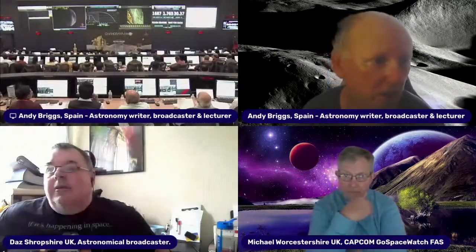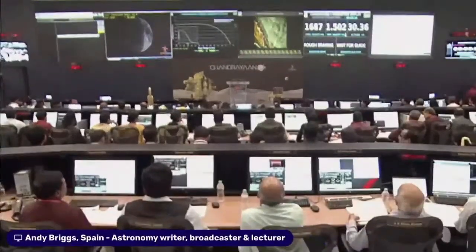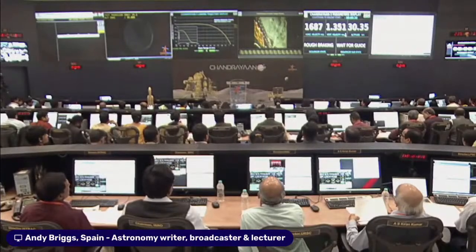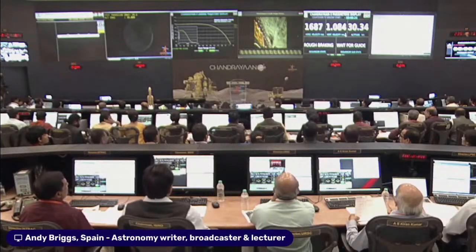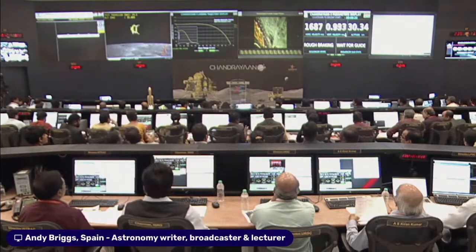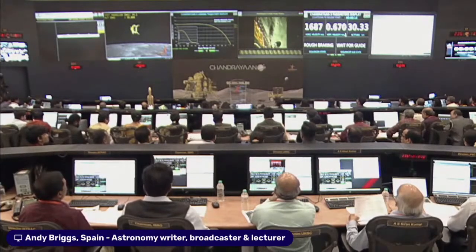So here we are, just a few minutes now before the landing. As you can see, mission control there in India. I can see figures on a screen there, but I'm not quite sure what they represent. They've actually almost looked as though they've got a camera pointed at the moon. Yes, in the middle of one of the screens there.